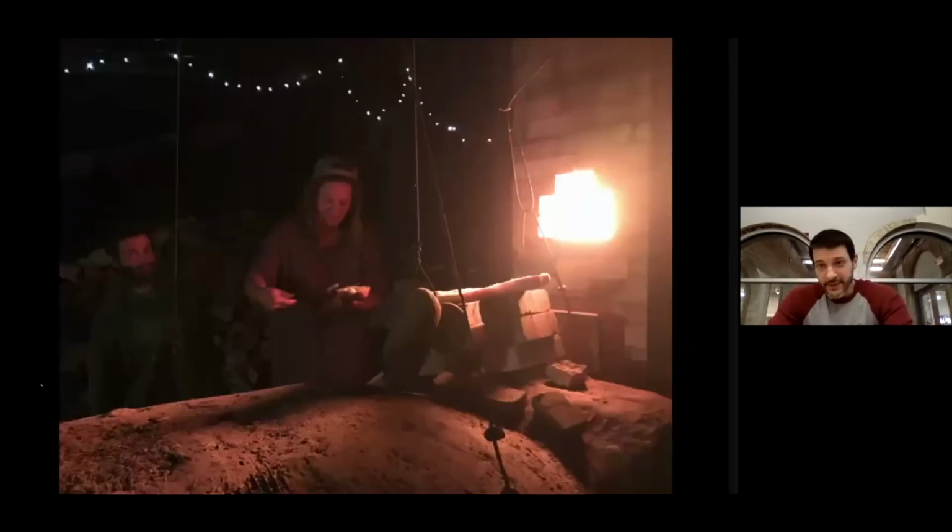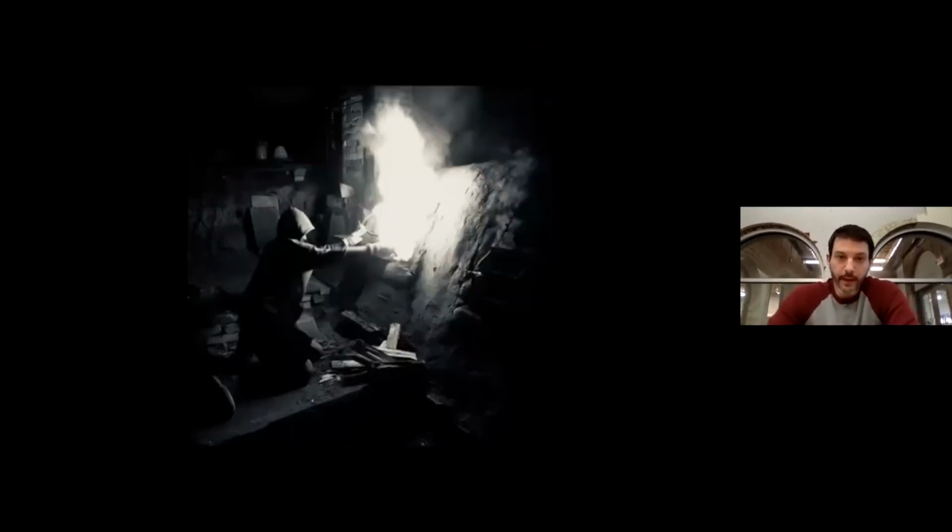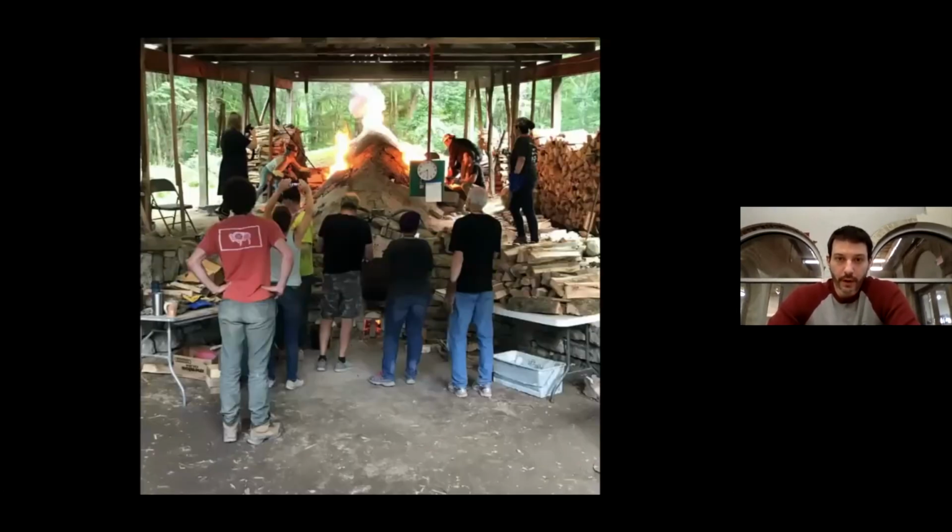This is at Nick's also, garlic bread being toasted by the passive damper. A lot of eating and partying goes around wood firings, which is another great part about them. This is Nick's final stoke and the side stoke with the flame shooting out. This is the Anagama at Peters Valley during a firing there that I did in the summer of 2018.